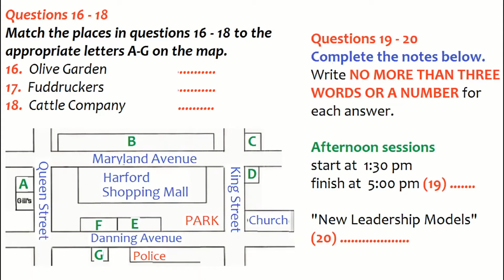Now, for those who have opted not to take part in our bag lunches, there are a number of places nearby that we can recommend. We are located here in the Convention Center just across the street from the Harford Shopping Mall, and the place we most recommend is Vital's, which is just west across Queen Street on the opposite corner. Please be careful crossing both streets, however, as we don't want to lose any participants.